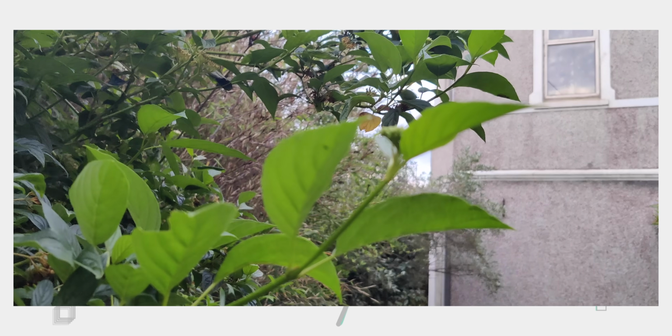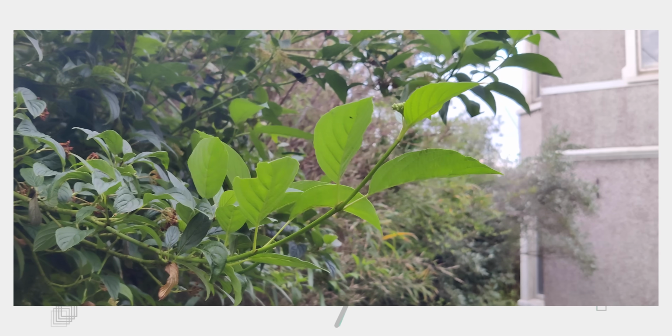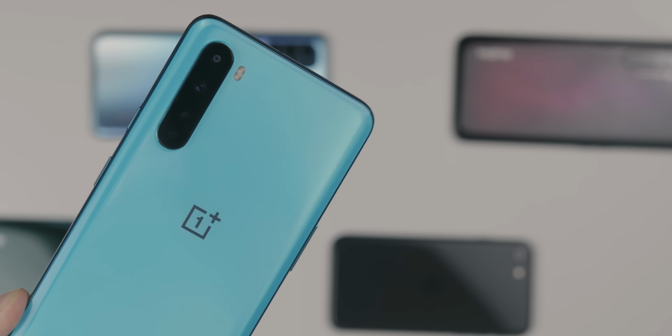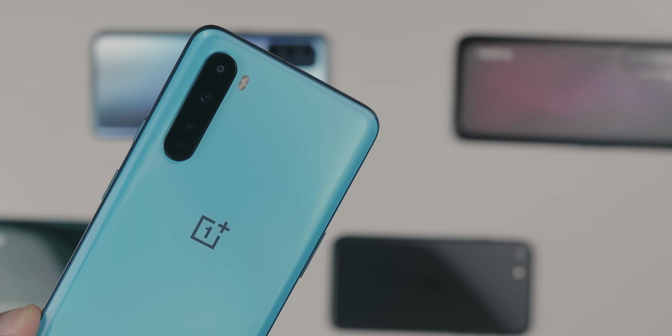The Cine 4K mode just cuts off the top and the bottom to give you a cinematic look. It's gimmicky, but it is there if you want to use it. For the money, the main rear camera on the Nord isn't too bad, aside from lots of lost detail in shadows. However, the supplementary cameras, yeah, I can't quite say the same about those. That said, you were never buying a OnePlus, let alone the Nord, for the cameras, so there we are.